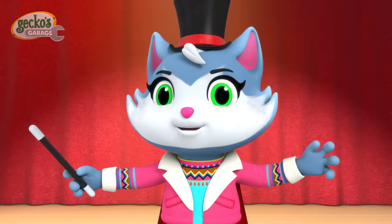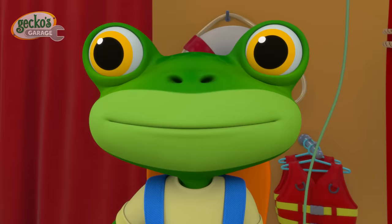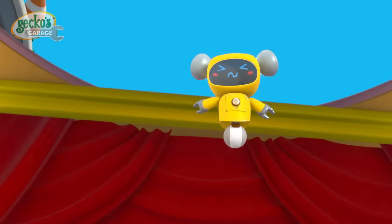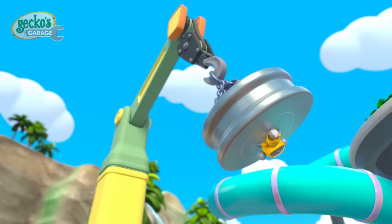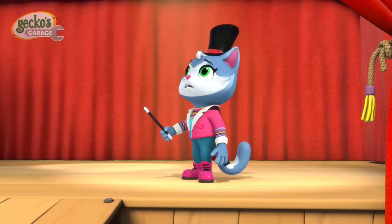Who's next? Molly! That's not part of the show. We'll get you down, Yellow. I'll just turn off the magnet. Oh, no! Yellow's stuck in the tree. Let's take a break. I'll be back.